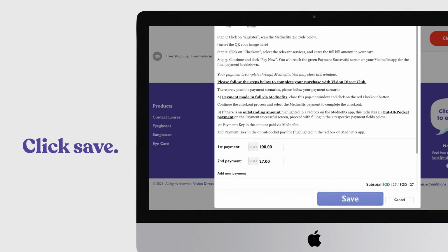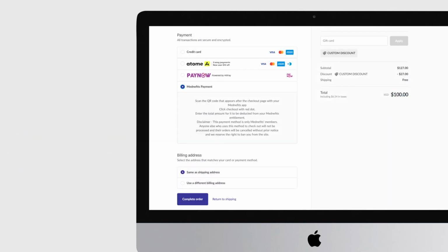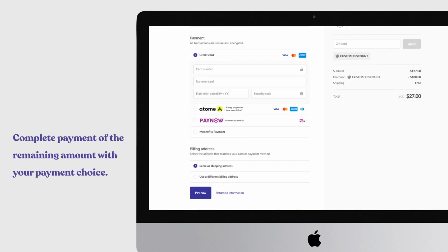Click Save. Click each checkout link. Click the first checkout list to confirm with us the amount of your Mednefits entitlements has been paid. Confirm shipping address and select Mednefits payment. Click the second checkout list to complete payment of the remaining amount with your payment choice. Then you're done.